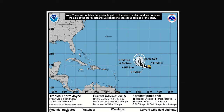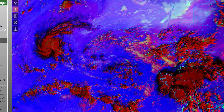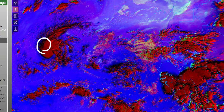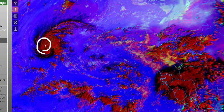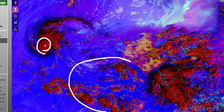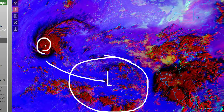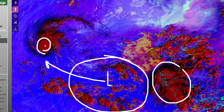Tropical Storm Joyce out there, 18.9 north, 44.7 west, winds of 50, moving west-northwest at 12. It was strengthening throughout the day, but is expected to not become a hurricane, and to slow down and dissipate as it runs into unfavorable conditions midweek. There's satellite imagery of Joyce blowing up, so it could get a little stronger, but it's not expected to become a hurricane. This wave here near the islands, we'll be watching this area. That's that 40% chance for development, and another wave leaving after that.